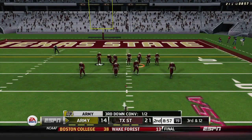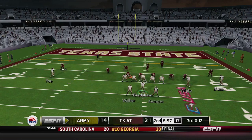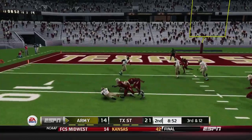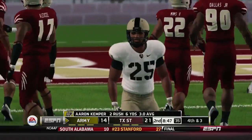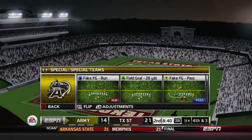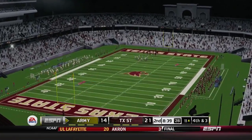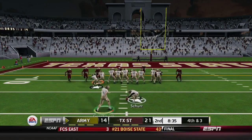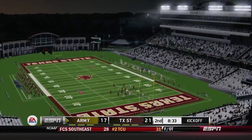From the 19-yard line, third down. Makes it to the 11. The fullback ends up with the ball on the option and rumbles for an 8-yard gain. That brings up fourth and 3. This isn't much more than an extra point. Kicks up, and it's good. And you got to think they're pretty happy with holding them to a field goal right there.